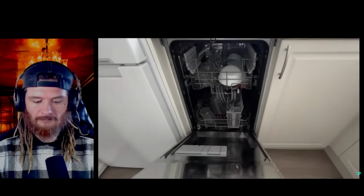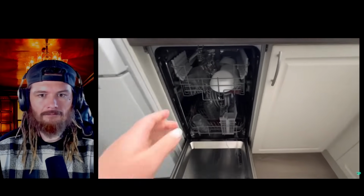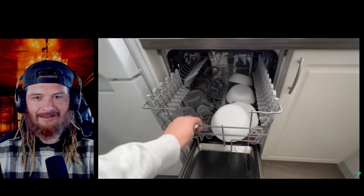So again, this is a European thing. If you watch House Hunters International, this is a common thing that people talk about. The washing machines, again, half the size. I cannot believe when I go visit my mom how big her washing machine is. I'm like, oh my gosh, you have to do half the amount of laundry that I do.